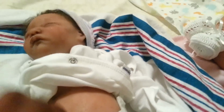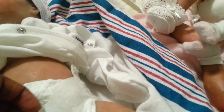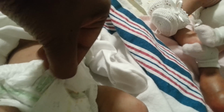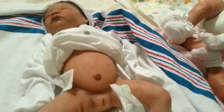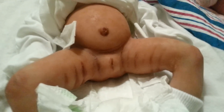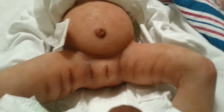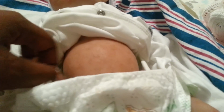This is her body, and I'm about to show her girly part. So if you don't want to see, now it's time to turn your head, because it's about to go down. If you see anything, it's probably leftover powder, but her girly part is really real. Her little belly button is just absolutely gorgeous. She has an outie.